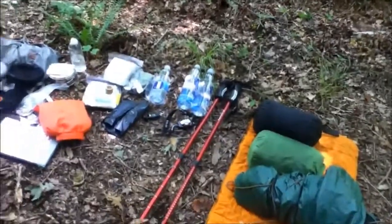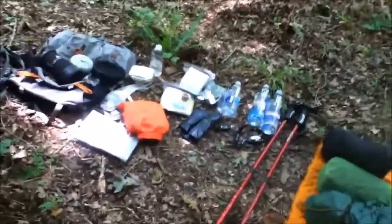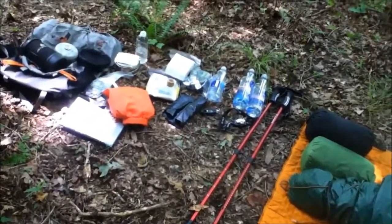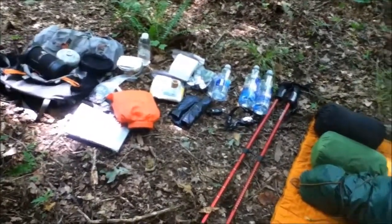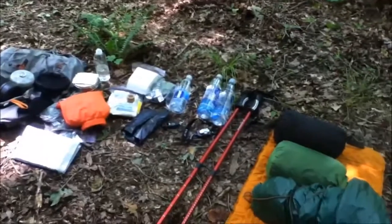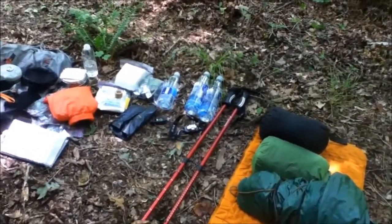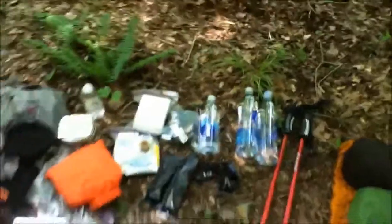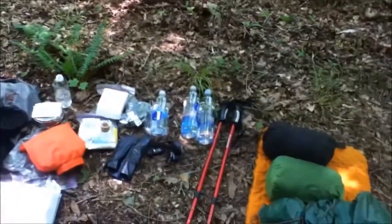There's still some things I could shave off, like my electronics, for example. My first aid, my tarp, these dry bags. If I could find a better way of doing that, stuff sacks. My headlamp. You know, there's probably lighter versions, definitely lighter versions out there if I wanted to pay a little extra for it. Alright, so there's my setup.